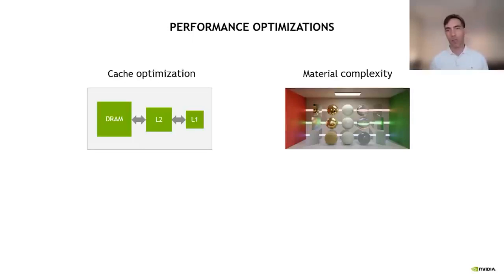And then we're taking a bottom-up approach to gradually add back more material shaders. So for example, we've now added back all the PBRT materials, we added measured materials, but we do this carefully to see how much complexity we can bring back while still maintaining the real-time rate.